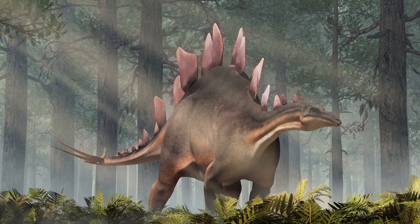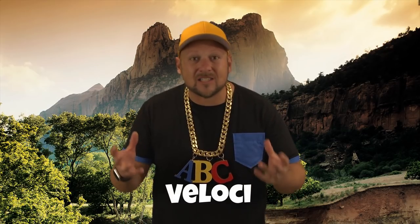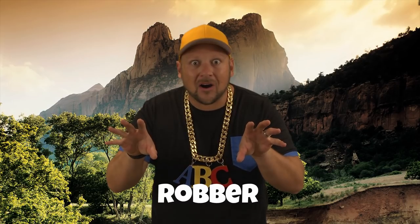So here's something you might not have known. Stegosauruses have plates on their back that can change color. That's right. If they saw a predator or they wanted to send a message to another stegosaurus, they just changed the color of plates on their back. And here's one other thing that's really cool. The word velociraptor means a fast robber. I bet you didn't know that.